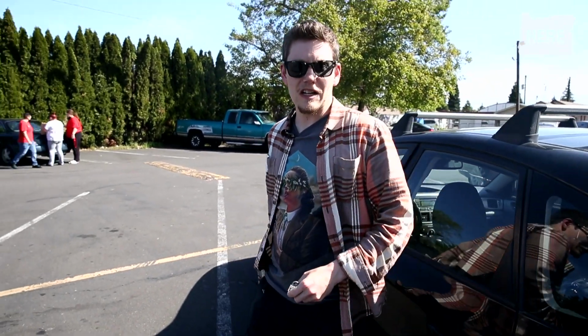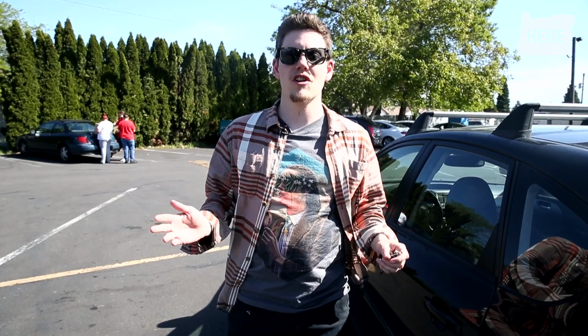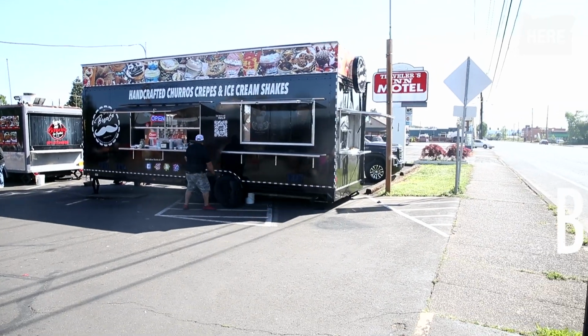Ooh, all right, we are here at our 10th spot today. We've come to Don Vigote. This is a churro and ice cream food cart here on the side of the road in Salem. It is one of the best dessert spots in town. So let's go and get something to eat.